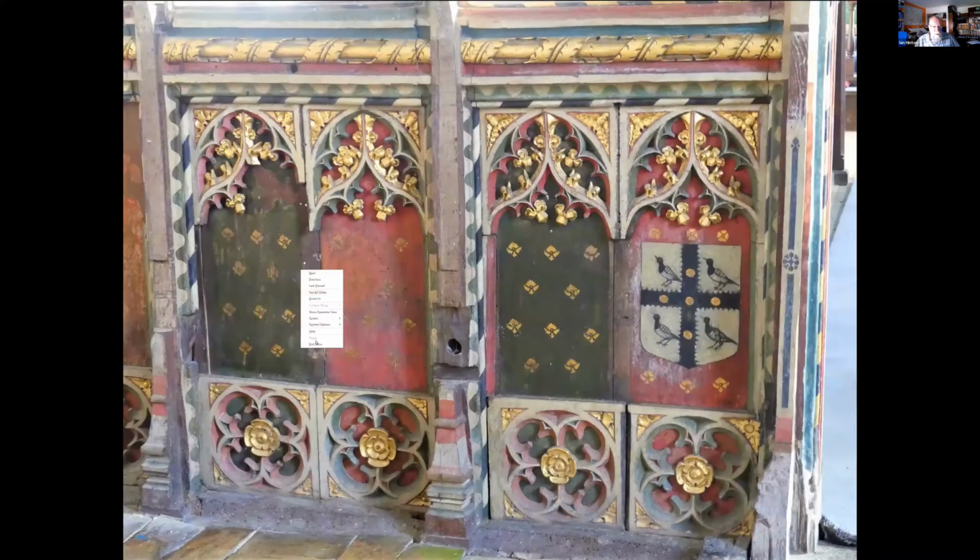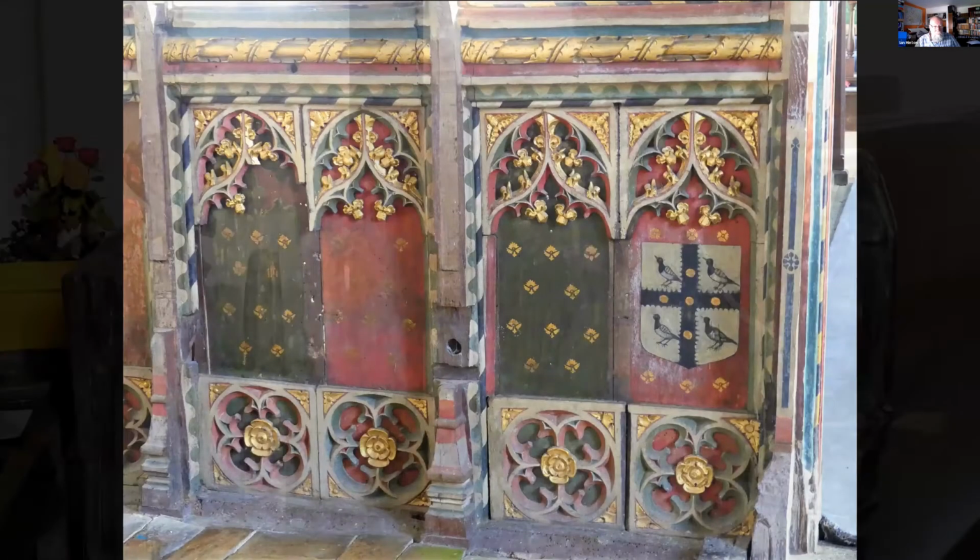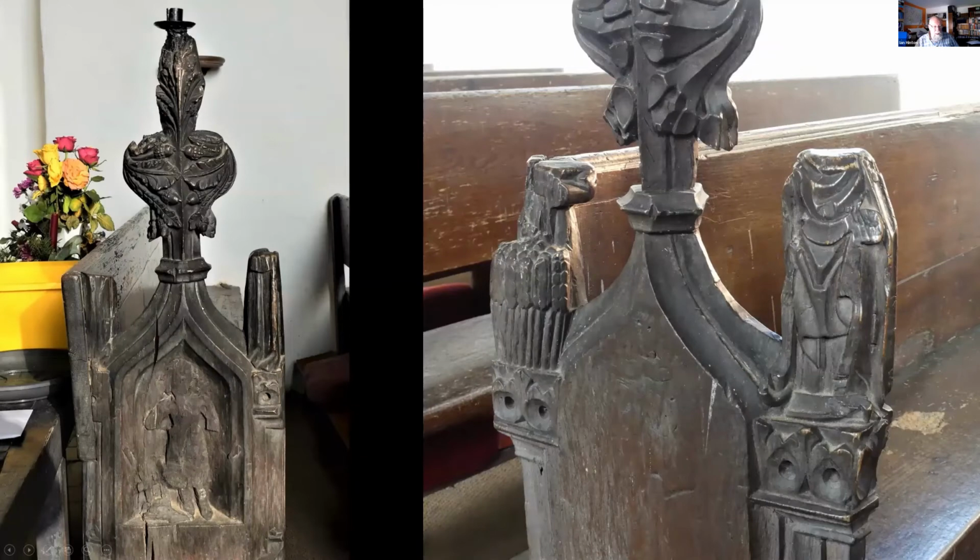Sorry, I'll just go back. Some of the bench ends, like this one here, have figures in relief carved on the ends. Most of them have been planed flat, as typical with most of the images, which are defaced literally.